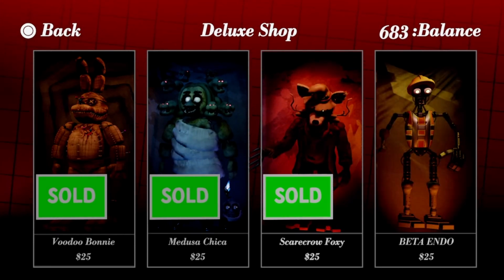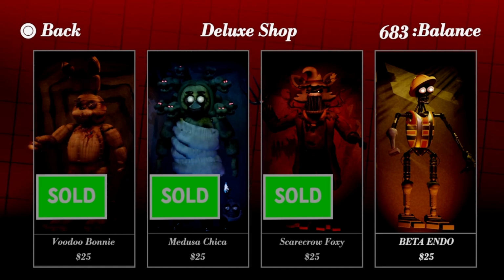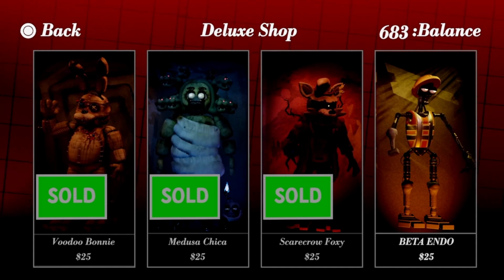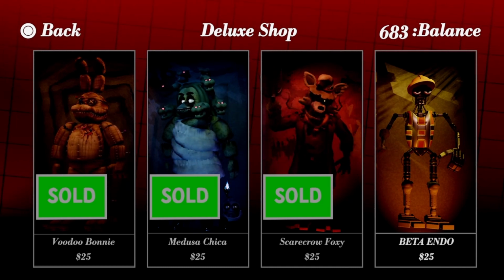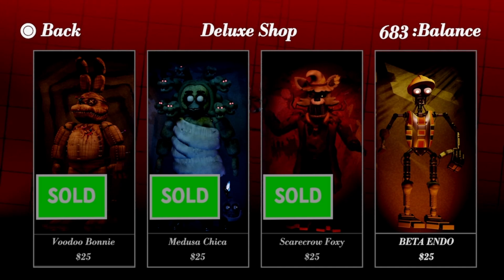And so the last skin that I will buy for the next episode will be the Beta Endoskeleton. Yeah, I do see that you are a work in progress yourself, Beta Endo, constructing my very last fear that I will face off in this entire series.